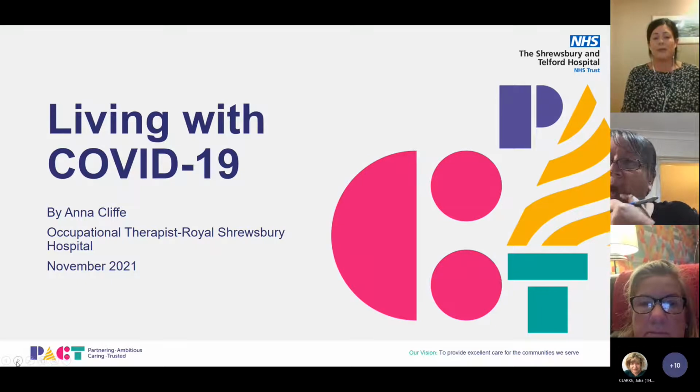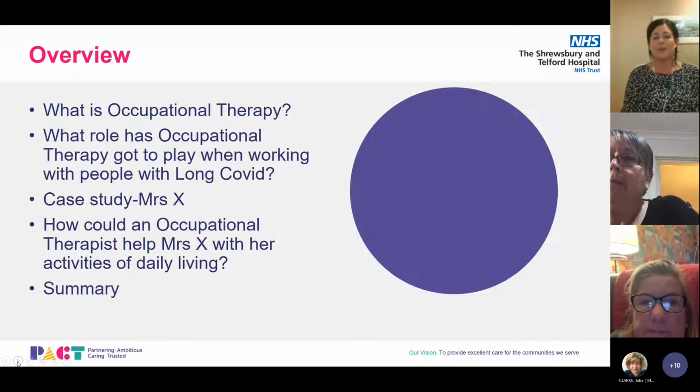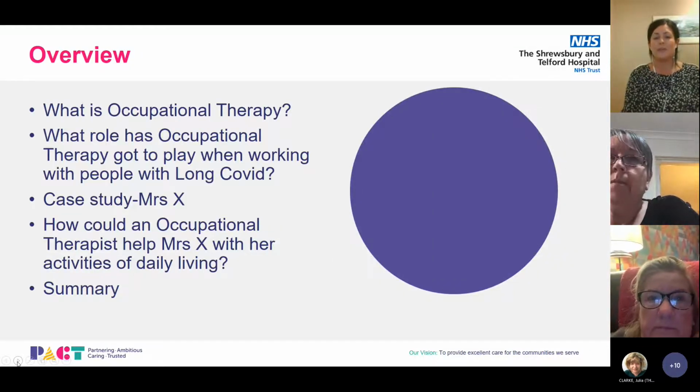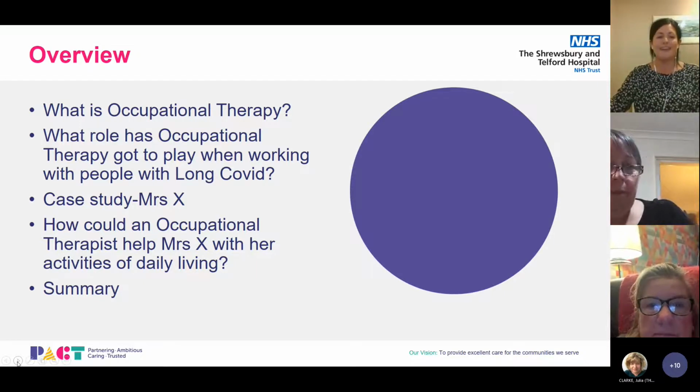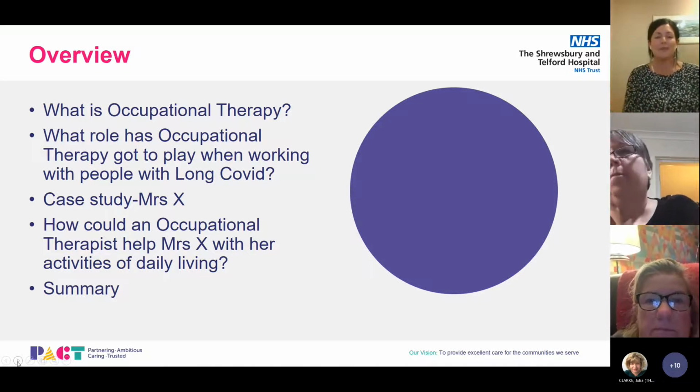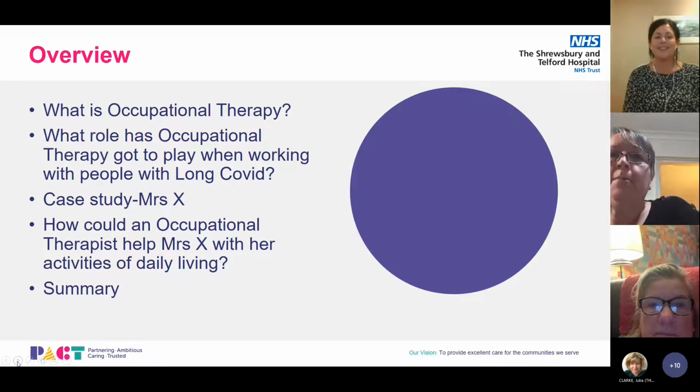Since the beginning of COVID, the population has seen an increase in patients requiring support with symptoms linked to post-COVID-19 syndrome. Next slide, please. Oh, sorry. No, that's fine. Next slide, please. Do you want the next one as well? No, that one's perfect, yeah. Okay, sorry, that's fine.